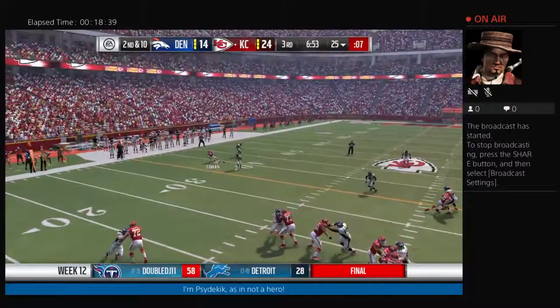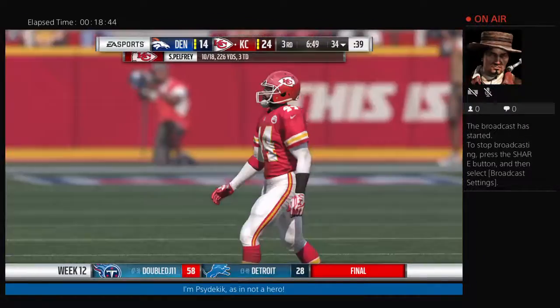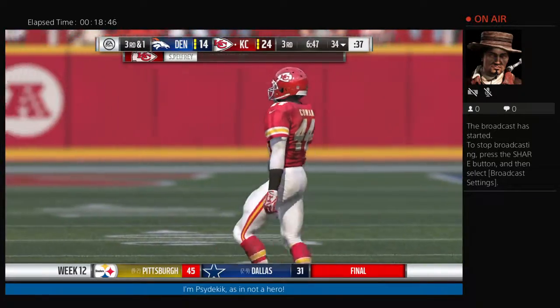And second and 10, he'll look to throw again. And he comes back with one complete. And they'll get 9 there as that sets him up better for third down.